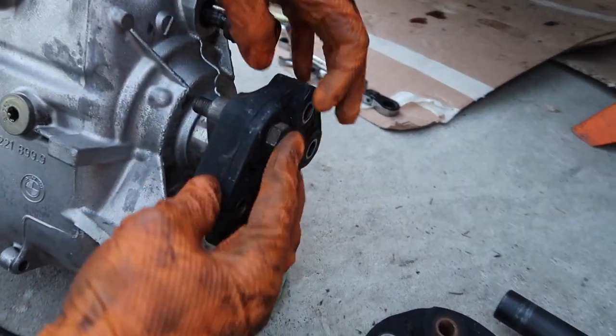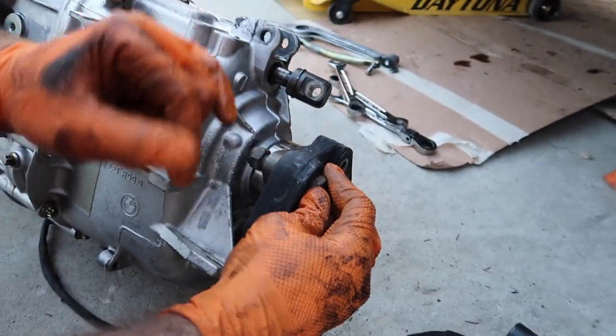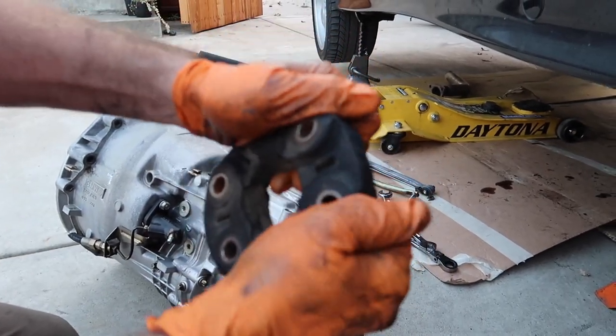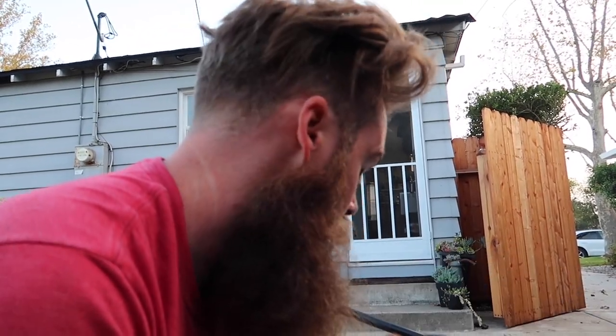But once you have it like that, remember the arrows face the flange, and then you can pop it on here. The problem is with the old one, it was so messed up. I mean, look, see it? Yeah, it's ready to explode. Cracked. So that's why we're putting a new one on, and you want to do all this stuff because it's easy to do now. You don't want to do this later.